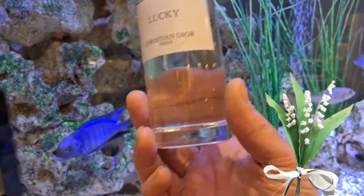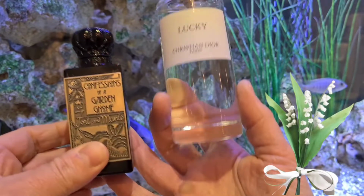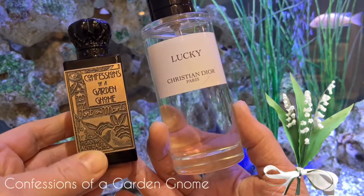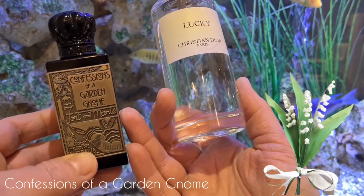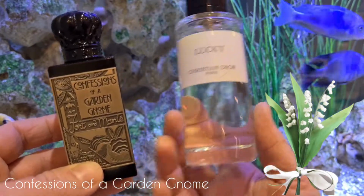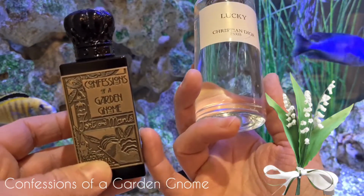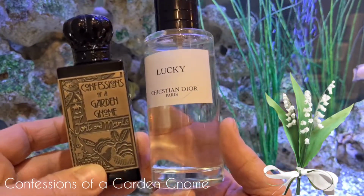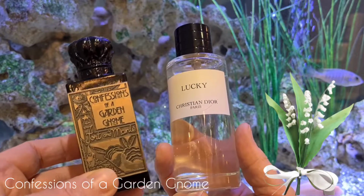And this one I often pair with it, and this one is one that everyone knows how much I love it. It's incredibly special. This is Confessions of a Garden Gnome by Fort and Manley. This is from an Australian company from Melbourne. Now this is also a lily of the valley and lily floral fragrance, but it's also classed as green. It's something magical about this one.